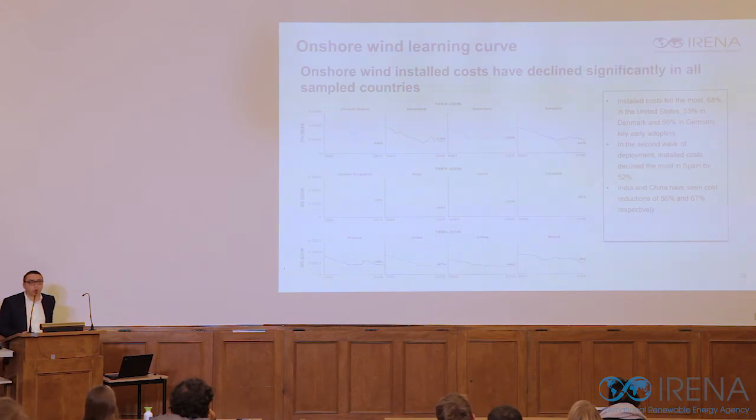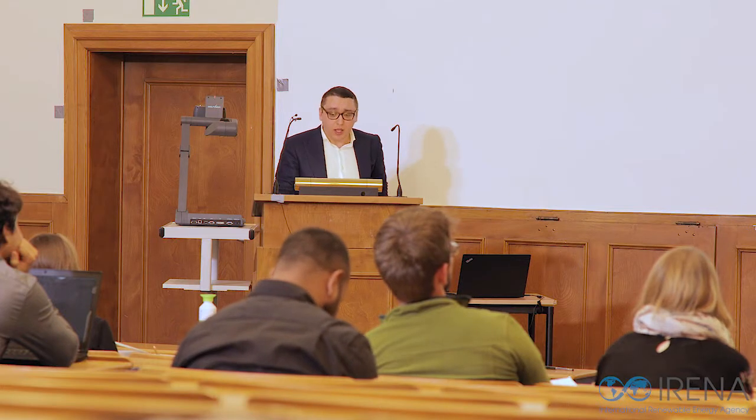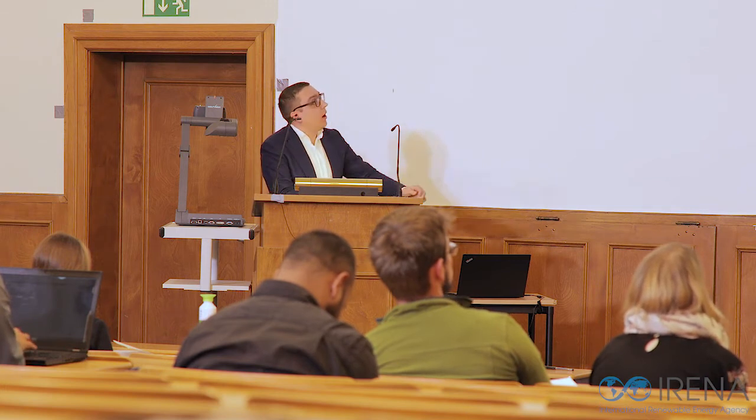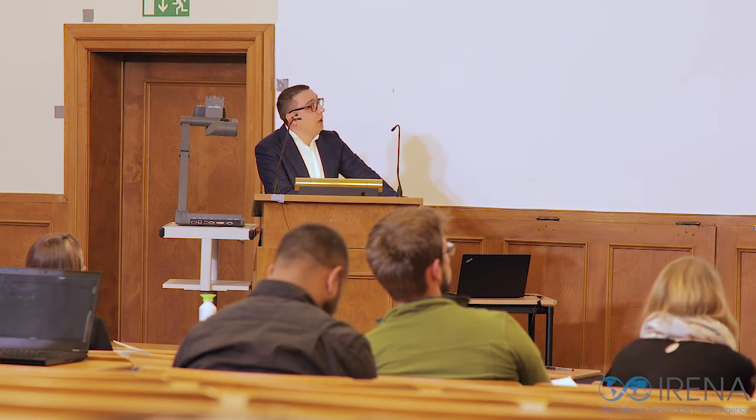Pablo has introduced you a bit to the concept of the learning curves, which is a widely used concept in industrial economics. And basically, as he said, we try to estimate the percentage reduction of installed cost and LCOE every time installed capacity doubles. At IRENA, we gathered a very big data set, over 4,000 wind farms, accounting for more than 300 gigawatts of onshore wind, deployed from 1983 to 2016, to assess the learning curves of onshore wind.